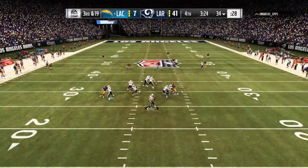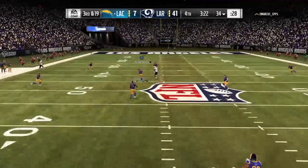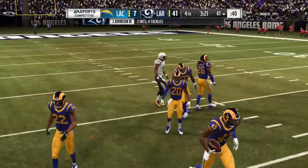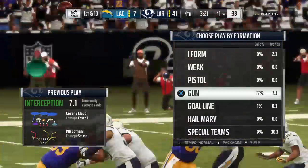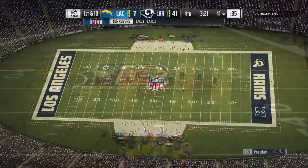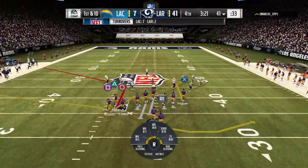Third and long for Rivers. And now here's another interception. John Johnson with the INT. The number 7 usually lucky here. Not for him. 7 picks he's thrown in this game.